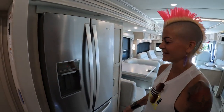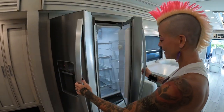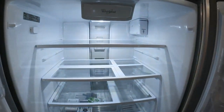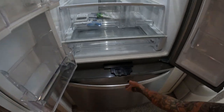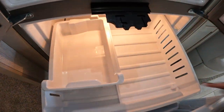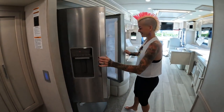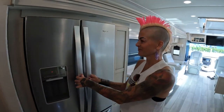Okay, hold on. I think the thing I'm most excited about, there's a lot of things, but look at this residential fridge. Oh my gosh, come on. And you can even get water in the door. Open it up, let's take a look in here. It's like a real fridge. And what's down below? This is gorgeous. Oh my gosh. Let's just see how it's bigger than you. It is, it's bigger than me.